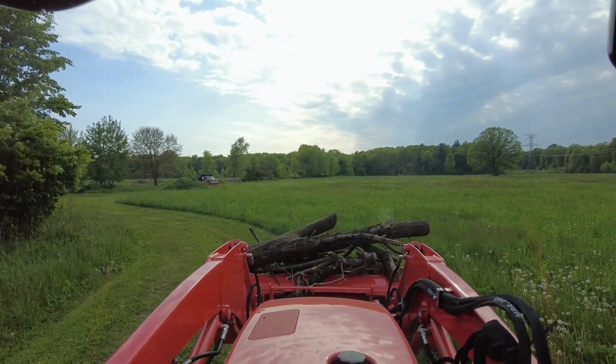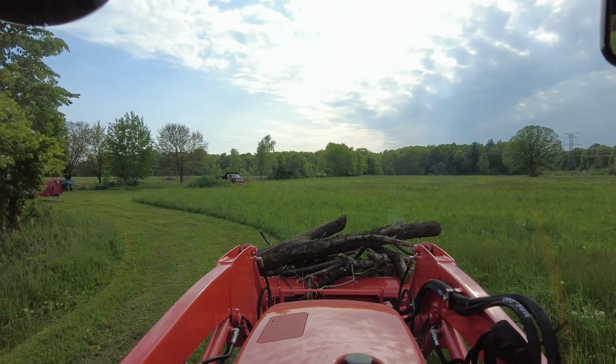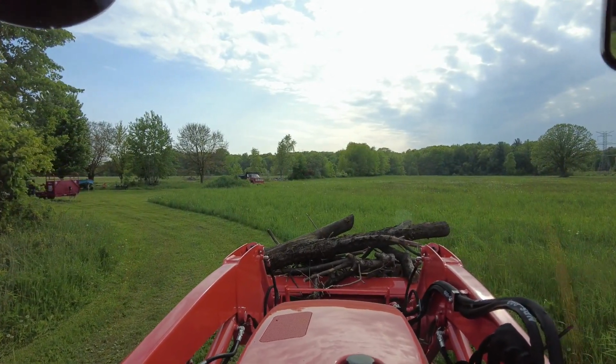I mean, this thing is basically just a really high horsepower wheelbarrow when you do work like this, but it sure beats dragging this crap around.